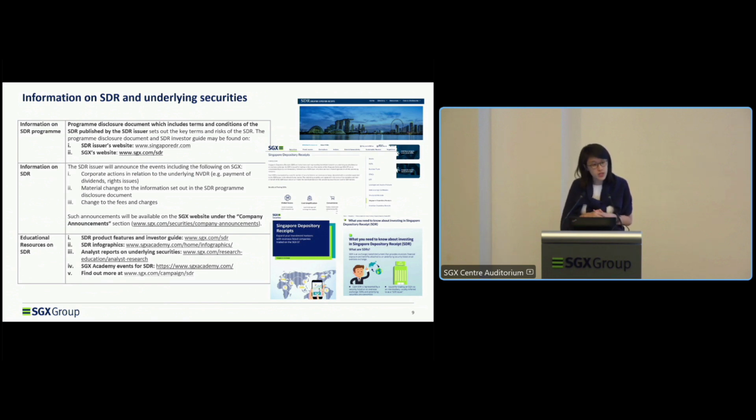Additional educational resources on SDRs, so we have an investor guide, product fact sheet and infographics that are up on our SGX product page. There are also analyst reports from various broking houses on the 3 underlying companies that have been hosted on the SGX analyst research page as well. So for those who are keen, please visit these pages. And also last but not least, our academy event. This is the first of a series of very exciting academy events that we have lined up on the SDRs and the Thai market. So please feel free to look up and sign up for them via the academy link.